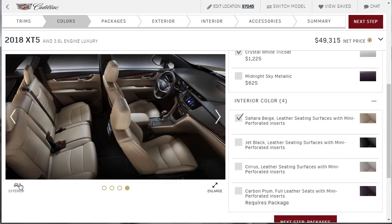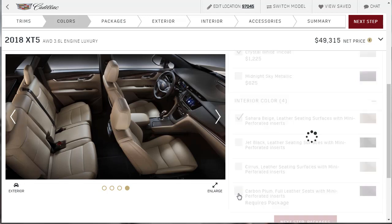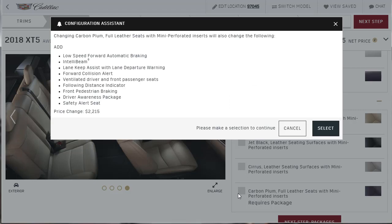Interior color. I'm not into the Sahara beige. I'm really not. What's with the carbon plum? What's that all about? I never even heard of that. Full leather seats with mini perforated inserts will also change the following.